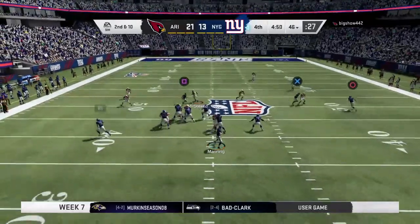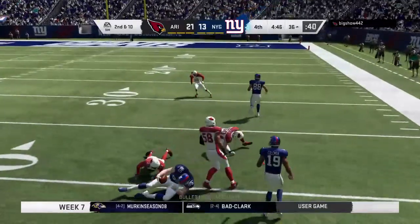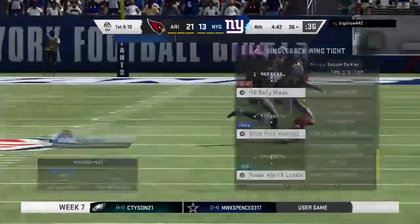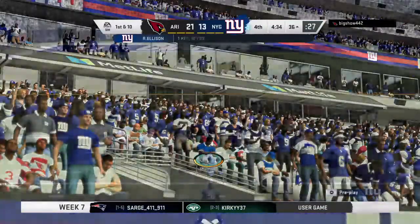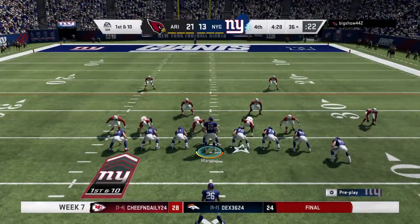To throw again. Manning. That's into the hands of the tight end, Ellison. And they're going to have another first down as the tackle's made here at the Cardinals' 36. When this offense can get their tight ends involved, they can move the football. Here, a nice route, able to look it in, and picks up the first down.